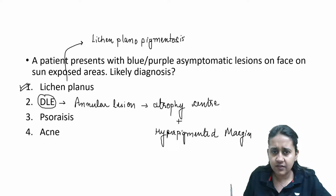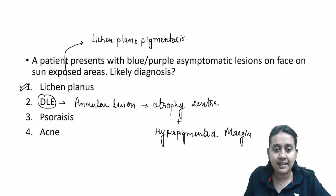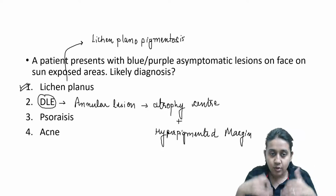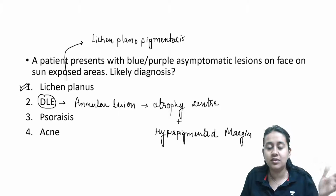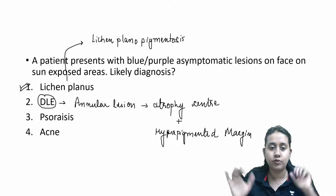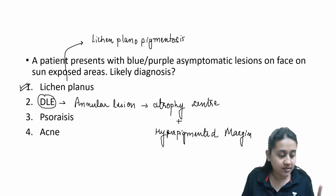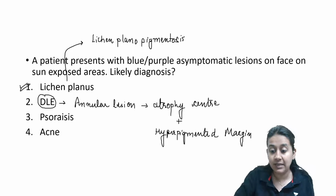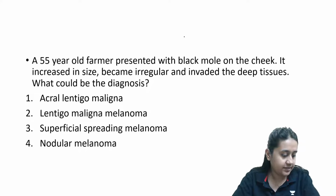What is the reason why these individuals develop this bluish type of pigmentation? The reason is that in these individuals there is a very classical damage to the stratum basale layer. So all that melanin falls down into the dermis without irritating any of the other tissue, and that is why there is no itching. There is no stimulation of the stratum basale to proliferate, so there is no papule formation. It is just a pigmentation which is bluish in color. So the answer to this question is option number 1, that is lichen planus, and its variant lichen planopigmentosus. Next.